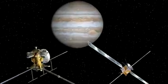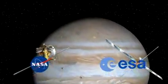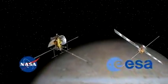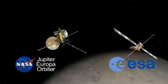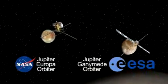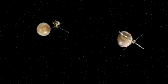The Europa Jupiter System mission is a partnership between ESA and NASA to send 2 spacecraft to the Jupiter system, one to orbit Europa, the other to orbit Ganymede, to understand what we're phrasing as the emergence of habitable worlds around gas giants.